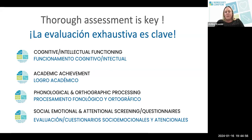And so through assessment, we also do an academic battery. So you're looking at reading, spelling, writing, and math skills under different conditions. Some of the tests are timed, some are not timed. Some of the tests look at basic skills like reading word lists. Some look at applied skills like reading comprehension or written expression, writing a paragraph. So all of those pieces go into the measures of academic achievement.